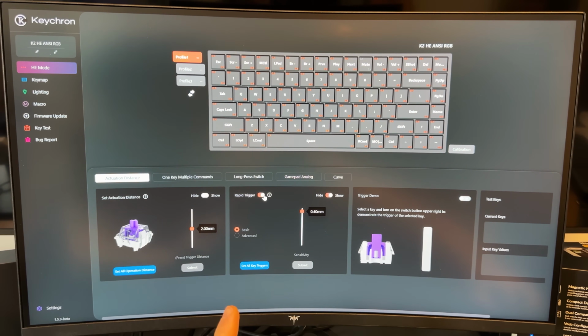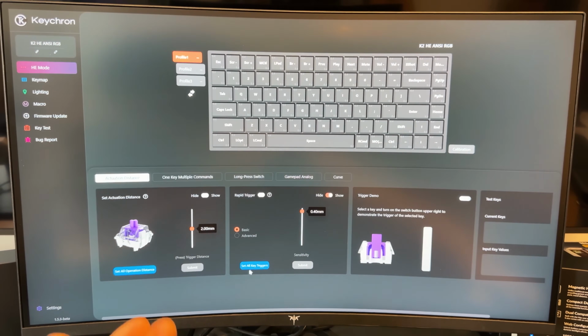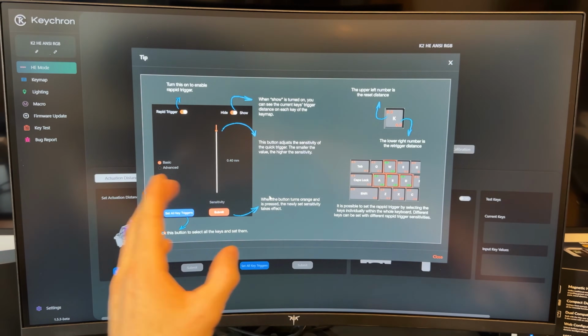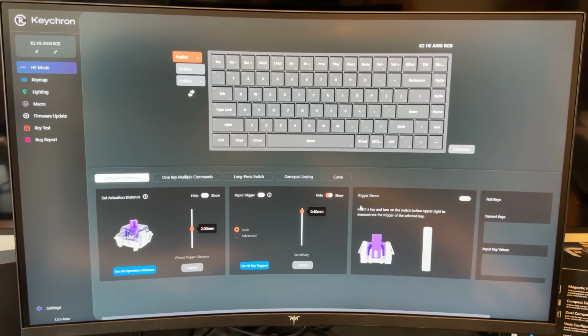And we also have the rapid trigger functionality right here. And by the way, we also always have tips right here. Really nice manual included inside of the launcher. For the rapid trigger, it looks like this. And this is the sensitivity of the quick trigger. So cool. And right here, that's a trigger demo.